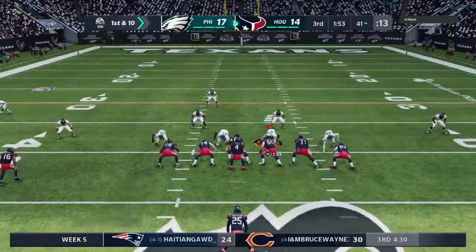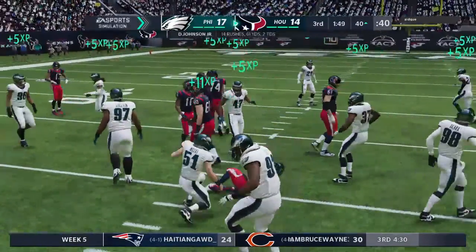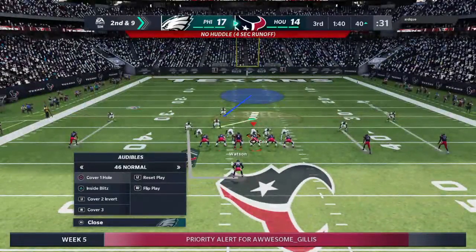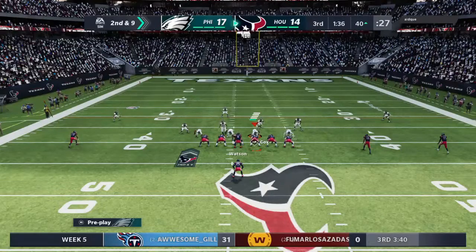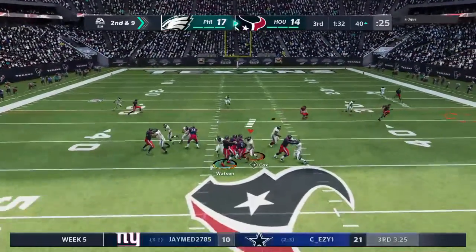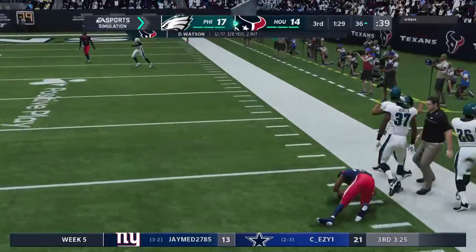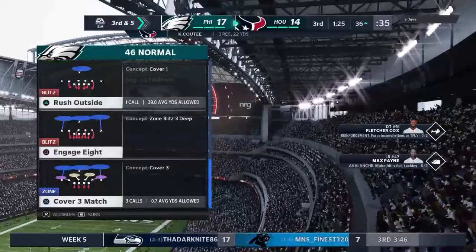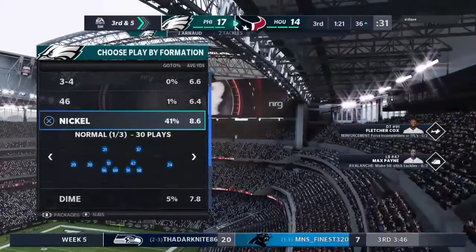On first down, it's Johnson. And he'll take this one down to about the 40. Just a yard on the first down carry, so it's 2nd and 9. Here's Watson. And he's going to have the hook up to QT. And here he'll be brought down a little shy of the 35 at the 36. 4 yards on the completion, and it sets up a 3rd down. 3rd and 5.